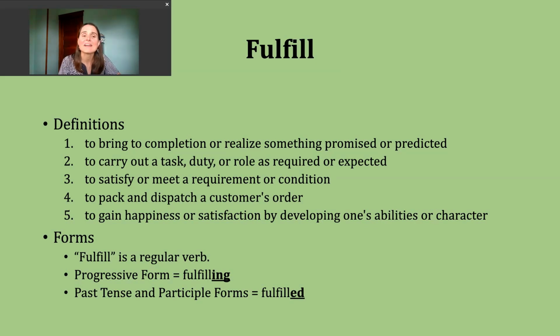A fourth way fulfill gets used is in connection to shipping. Many times when companies receive orders and then they pack and mail that order off, so they're packaging and dispatching an order, we can use this verb to describe that action.